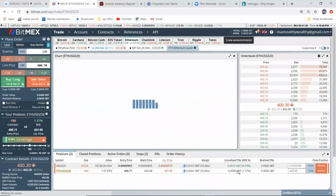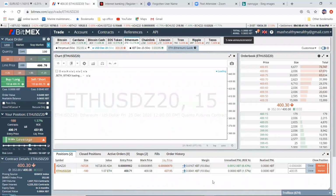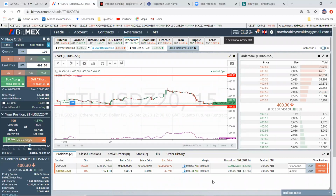So, Les, do you always change the leverage once you've gone into a risk-free trade? Presumably, it's a no-brainer. No, not always. No? No. As I said, wouldn't it always make you money? No, it won't make you more money because you've still only got the same amount of contracts in play.